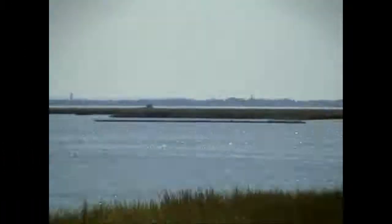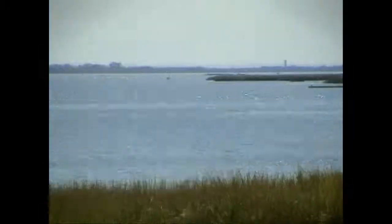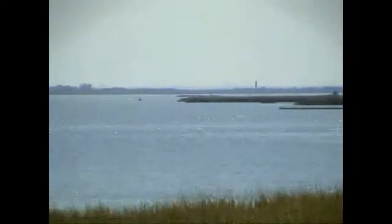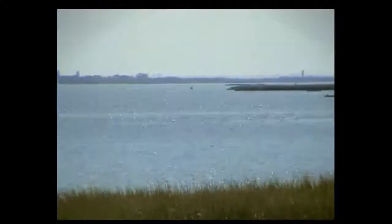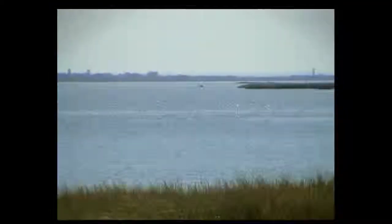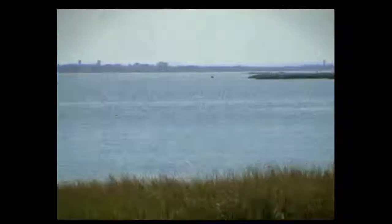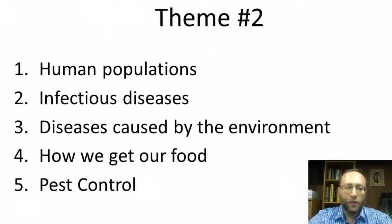Here's Jamaica Bay again, and you see how clean the water seems to be? Well, it probably is. It wasn't always this way. All of our sewage used to go raw right into the Jamaica Bay or into Hudson River. So we're going to find out what happens to stuff after it's left the toilet. How do we keep these waters clean? And that fits right in there because we also have to look at how we get our food. We're going to look at agriculture. We're going to look at fishing. We're also going to look at how we stop pests from eating our food.